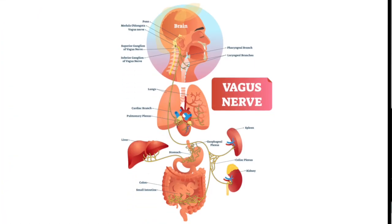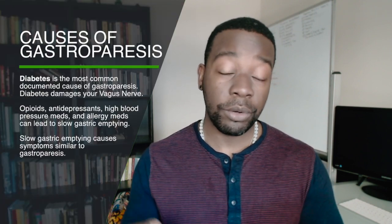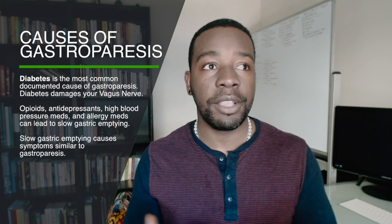Your vagus nerve helps manage the complex processes of your digestive tract. One such process is the signaling of your stomach muscles to contract and push food into your small intestine. A damaged vagus nerve cannot send signals to your stomach, preventing your stomach muscles from functioning properly. This causes food to remain in your stomach longer than necessary instead of moving into your small intestine to be digested. Your vagus nerve can be damaged by diseases such as diabetes, for example, or by surgery to your stomach or small intestine. Diabetes is the most common known cause of gastroparesis, or what I like to say, the most common documented cause of gastroparesis.